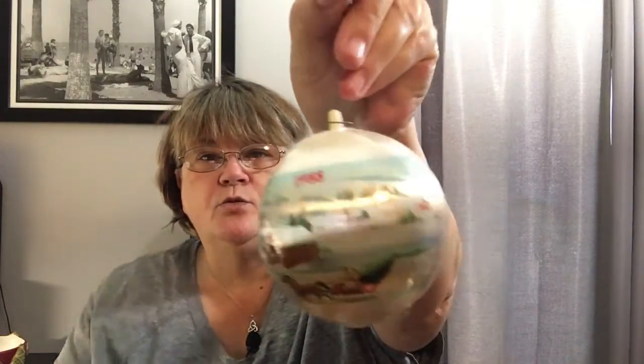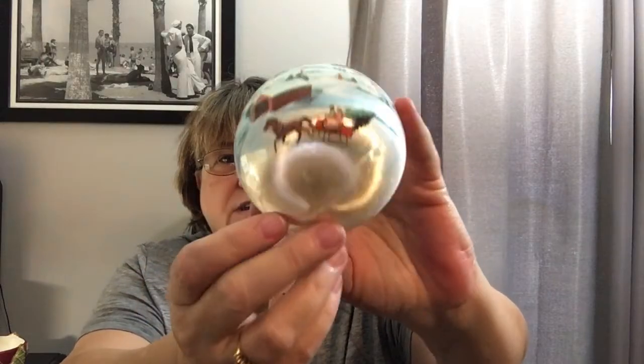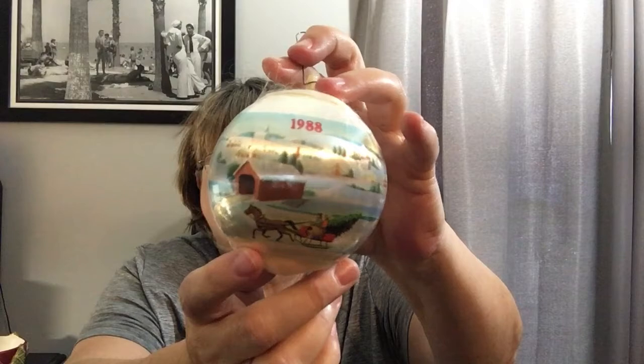So let's just jump in and let me show you what I've got. Let's see. I bought a couple of vintage ornaments. This one is a 1988 spun silk ornament. It still has a protective plastic on it, so it's in really nice shape. Nice sledding scene.